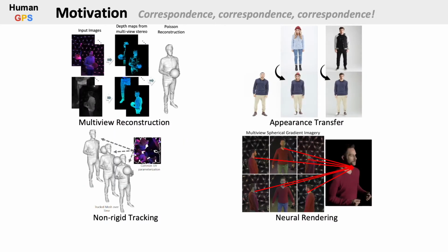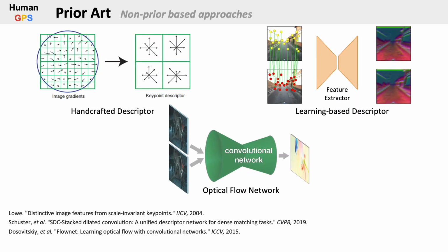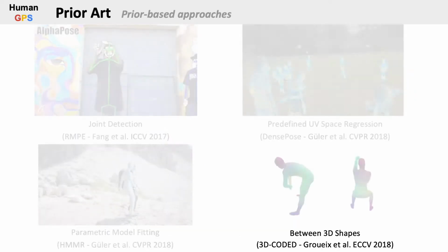Such human correspondences are in high demand and can potentially impact many applications, such as multi-view reconstruction, non-rigid tracking, appearance transfer, and neural rendering. Previous works build dense correspondences between images, typically by extracting features from images, followed by nearest neighbor search or optical flow algorithms. However, most of them were designed for generic scenes without incorporating human-specific knowledge.